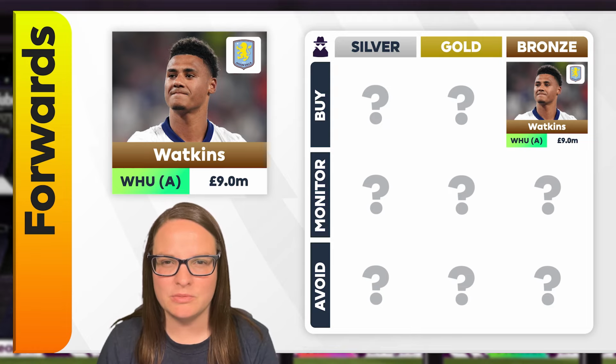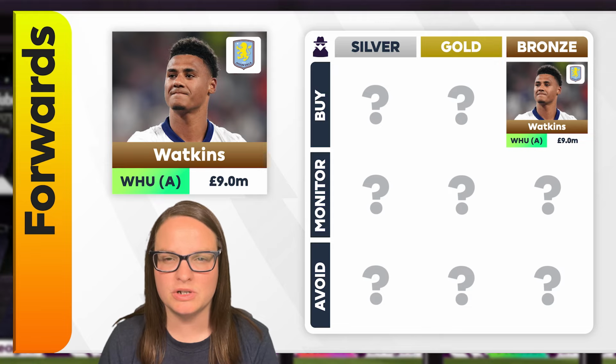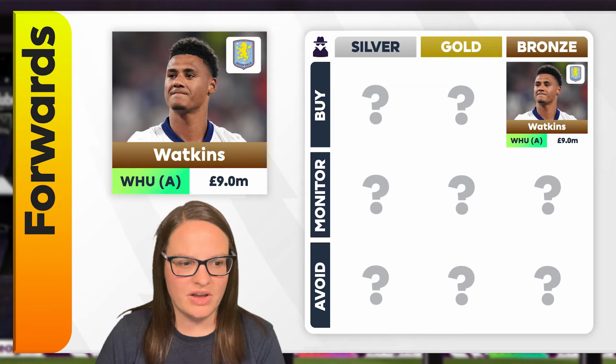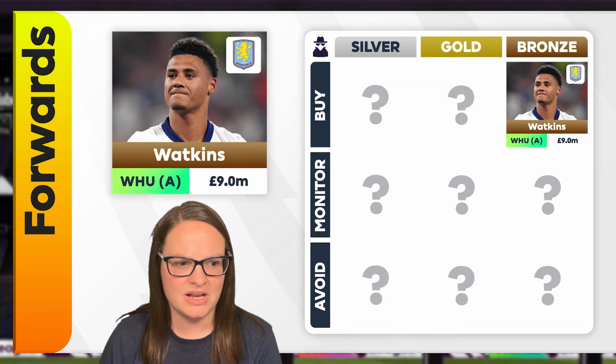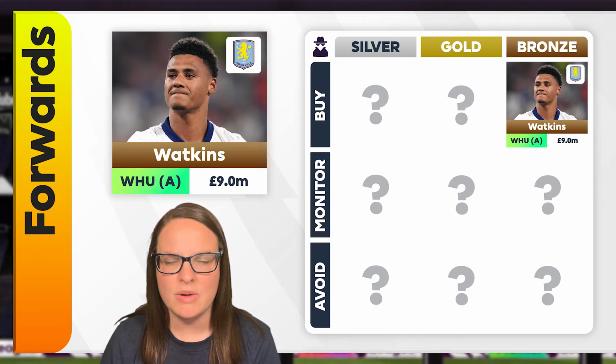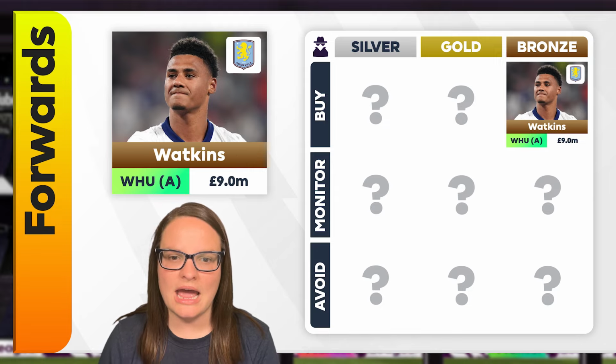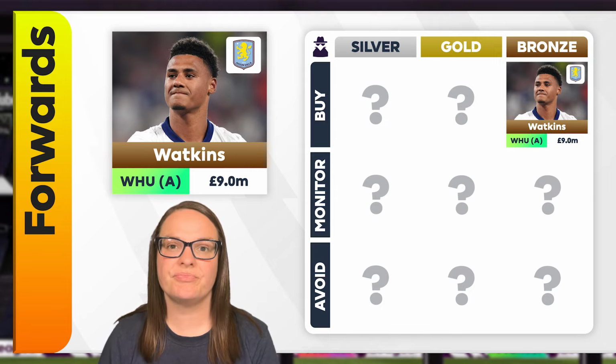I think Tielemans will be first in line, but we don't need to worry too much because Watkins performed pretty well last season without having that spot kick duty. But he's maybe someone that I'll let get through those first 2 games for Aston Villa because they are a little bit more difficult: West Ham away and then Arsenal at home. Get through those first couple of fixtures and then I'll possibly have a look at investing in him.